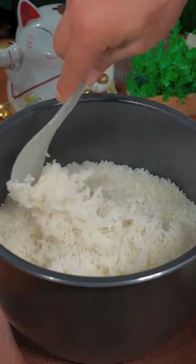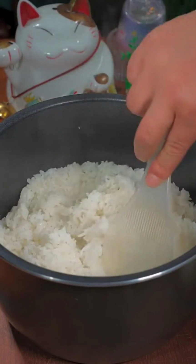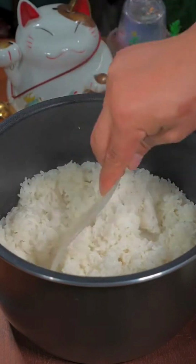Why is rice so delicious? It's soft, fragrant, and each grain is distinct. Actually, there are some tricks to it. Today, I'm going to share the secret of steaming rice in restaurants with you.